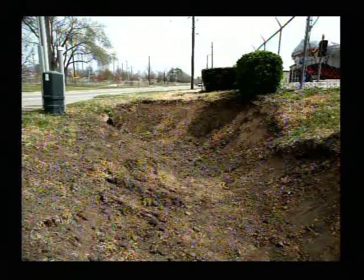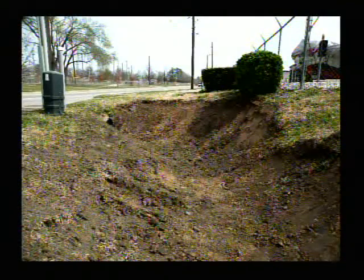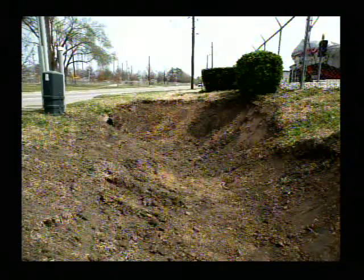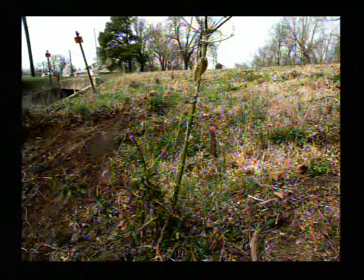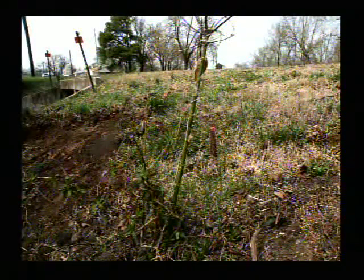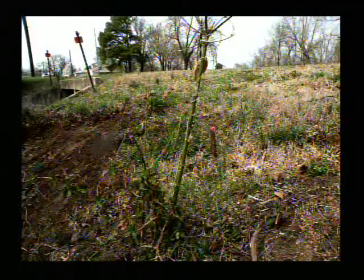Anyway, this is all wrong for protecting our watershed. And this water does go to Beaver Lake Watershed, and it comes right off the street through storm drains. It's not protected in any way.